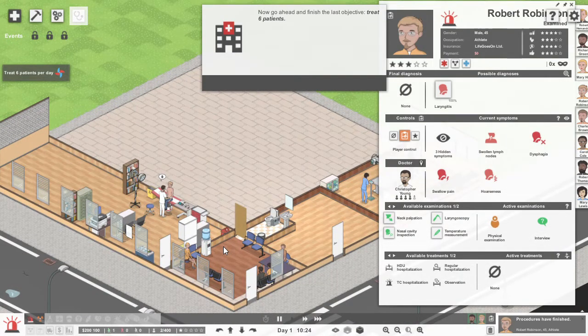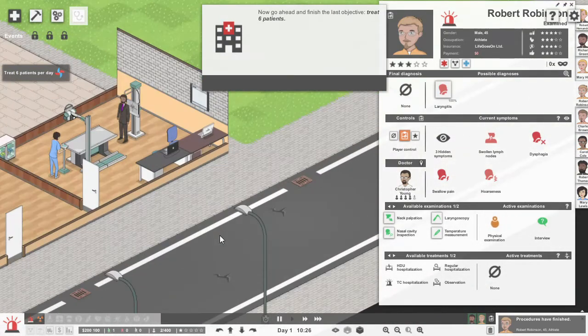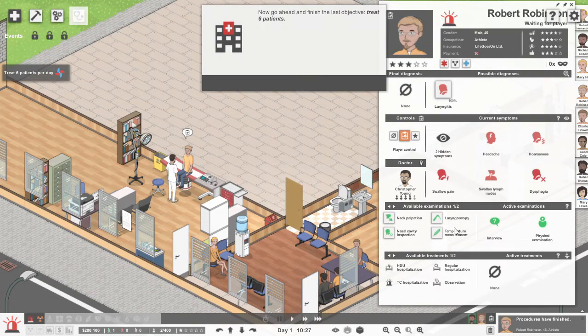And even then, I mean, it doesn't look like they're following hygiene protocols here. Okay, we need something else. Cavity, I'm gonna go for laryngoscopy, I guess. Let me just see what else they have. Oral cavity. Let's go here.